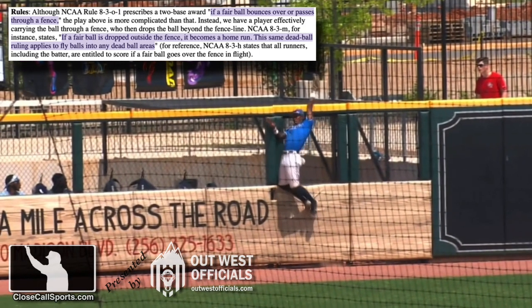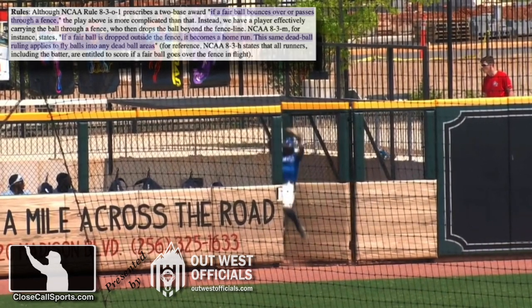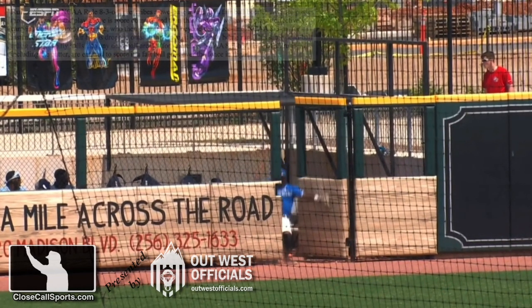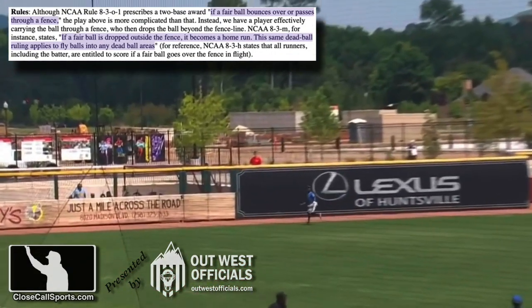It does not apply in a situation in which a gate opens up, because theoretically you could have all manners of gates opening up. A fair ball that a fielder catches runs through the wall, a la that minor league play from years ago, and then drops the ball beyond the fence, and you say, oh yeah, that's a home run. Well, the ball never was going to be a home run either way, so no, 8-3-M does not apply to this play. Instead, this is the key defining factor right here.